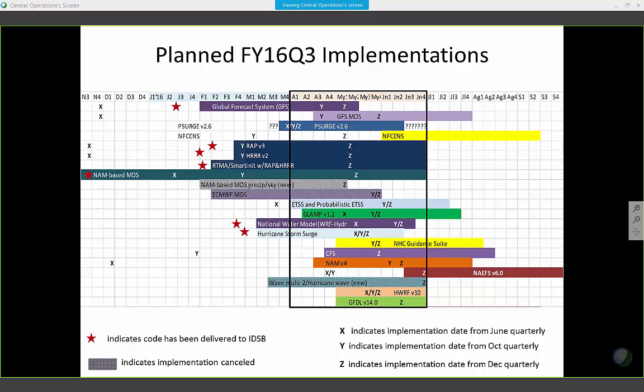So the two red ones, at least at this point, that we're saying we're going to miss are the P-Surge, which is going to slip a quarter comparatively to the AOP, and the geospace is going to slip. And if we slip the H-Wharf by another week and a half, it'll go into Q4, and that'll be red on the AOP. And then the GFS is a NOAA milestone, but it's listed as 40 ensemble VAR plus MOS upgrade.